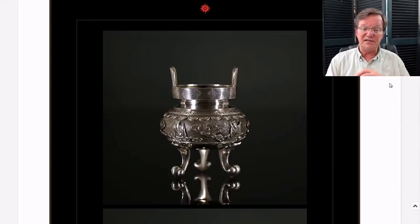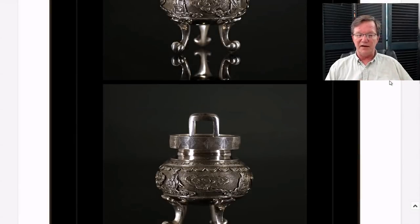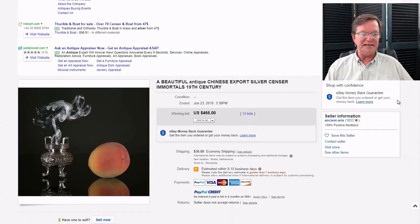And then here's that silver, the Chinese silver incense burner. This is pretty elegant looking, and you don't see them very often. Of course, most of them are bronze, so you don't see the silver ones very often. I thought this was interesting. It was probably early 20th century. I'm just guessing from what I can see. He says it's 19th. I think it was probably early 20th, but it's a good-looking piece of silver, and it did fine. It brought $465.